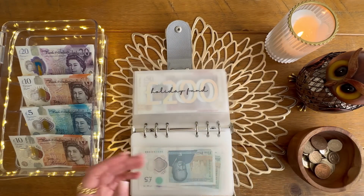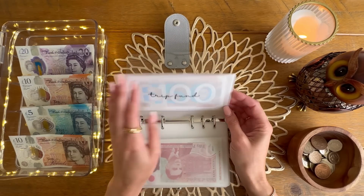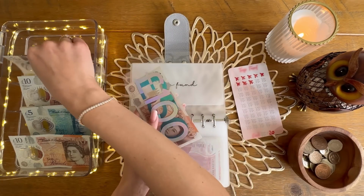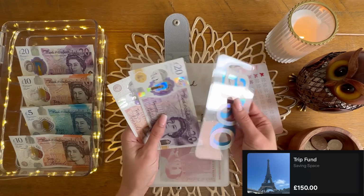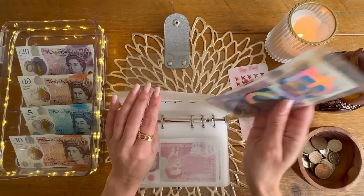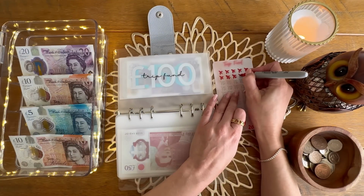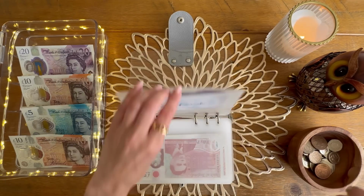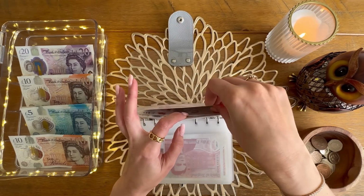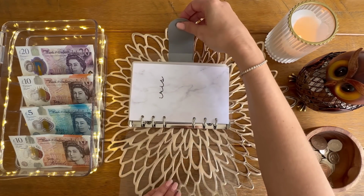So, okay, right. Holiday fund is done. So we've got 400 now, which is mint. Is that right? Yeah. Okay, and then trip fund is going to get £20. So trip fund now has 150 in the bank and then 170 and 180. I think me and my friends are going to get a house in September, with a hot tub and stuff, so that'll go towards that, which is why I'm still adding to it. Okay, so that is it for my binder.